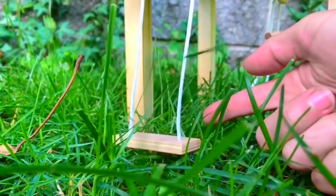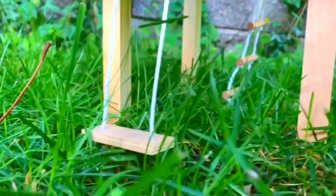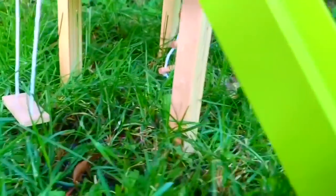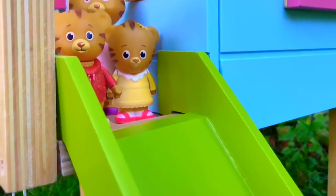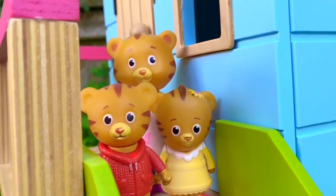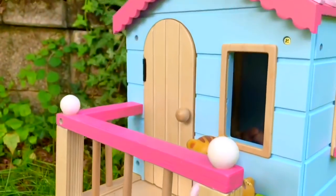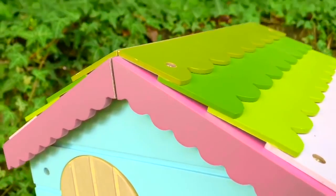We are excited to look at the wooden Lottie Doll's treehouse, the little swing, a ladder, and a huge green slide. Who's at the top of the slide? Daniel Tiger, his baby sister Margaret, and Mom Tiger. We're going to have a look inside today. Look at the roof. It's so pretty. Pink and green. And the treehouse is all blue. We love wooden toys.